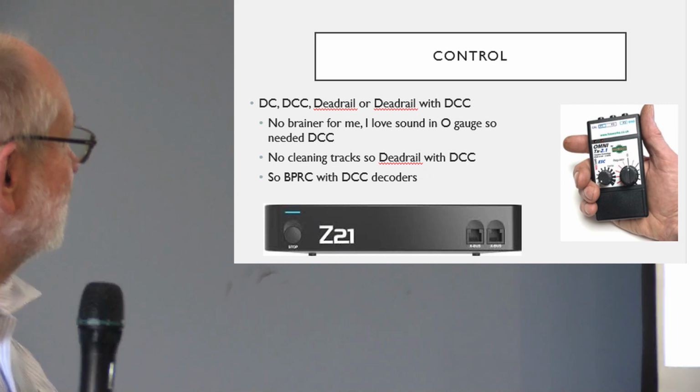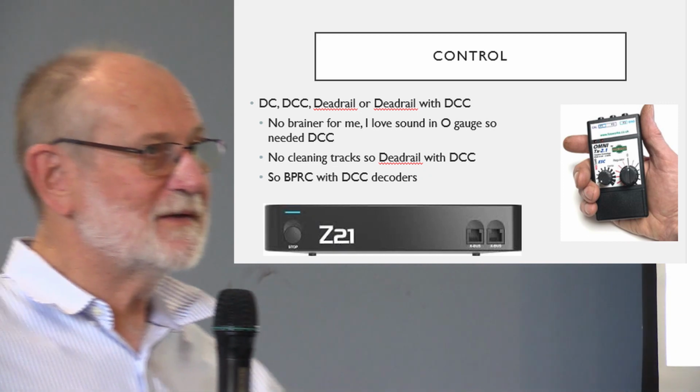So DC, DCC, dead rail, or dead rail with DCC. I wanted DCC. I didn't want to clean tracks. I put out a test track. In one week of trying to run trains on that test track, I had to clean the track three times. So we're going with battery-powered remote control with DCC decoders.